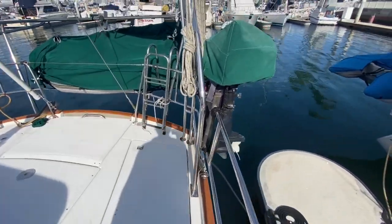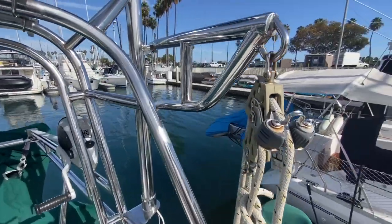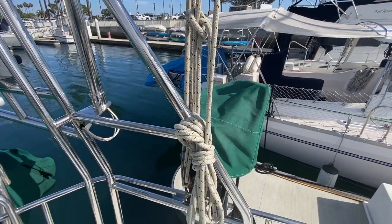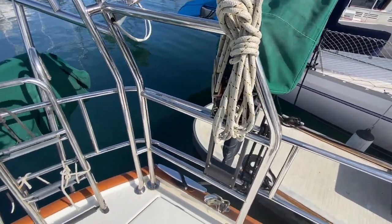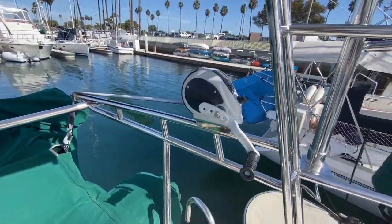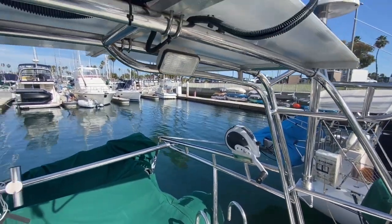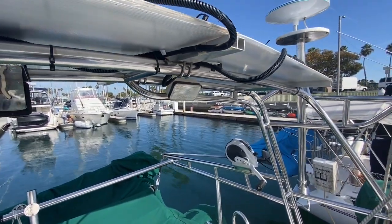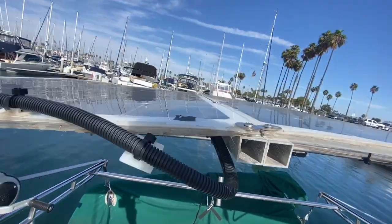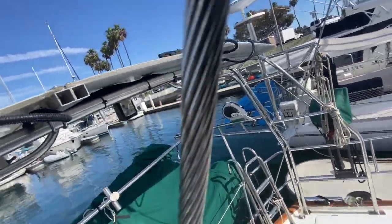There we are on the transom, very wide platform, got a sunbath and hanging up there. Here we see the outboard lift. And we notice the TV antenna. Very strong, very well built structure. There we have the three solar panels.